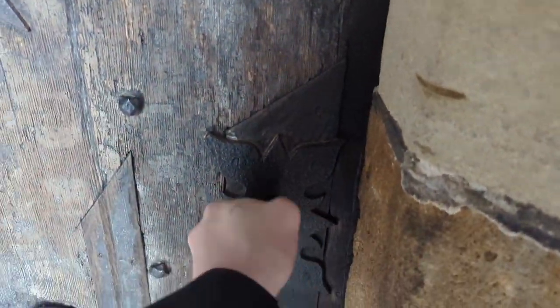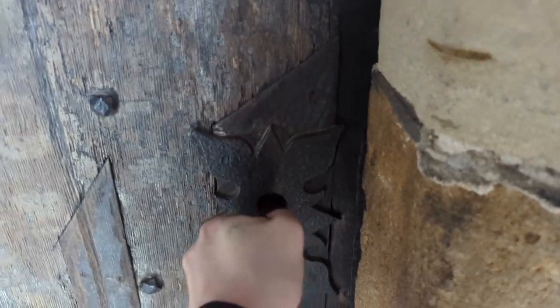Wow, I'm gonna have to put my phone away. This is gonna take two hands. Okay, that was the most extraordinarily difficult lock that I've ever had to open to get into a church, but I did get in. And this is a very small church. We're really not far from what I think is the chancel arch. But let's just have a look. God, I'm so excited. Wow, medieval bench ends. Okay, let's just have a proper look.